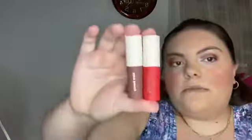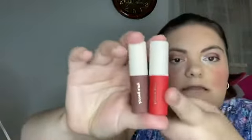So then I have two lipsticks by Rare Beauty. This is like a red shade and this is more of a brownish neutral shade. The red shade is Inspired, and the brown shade name is Fearless. I'm going to try to outline with the red shade. And then I'm going to put Fearless all over my lips.